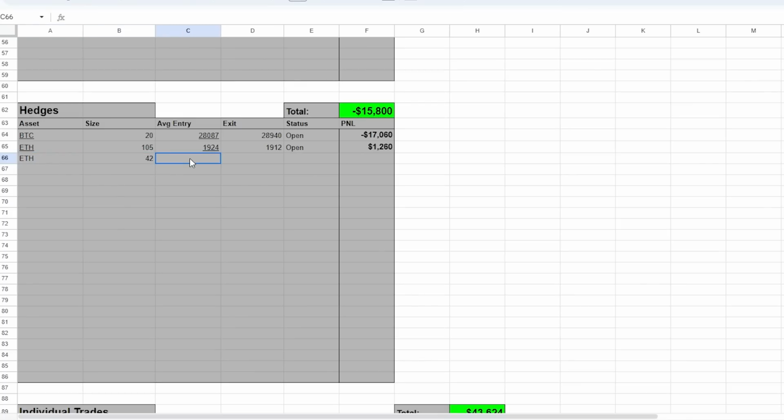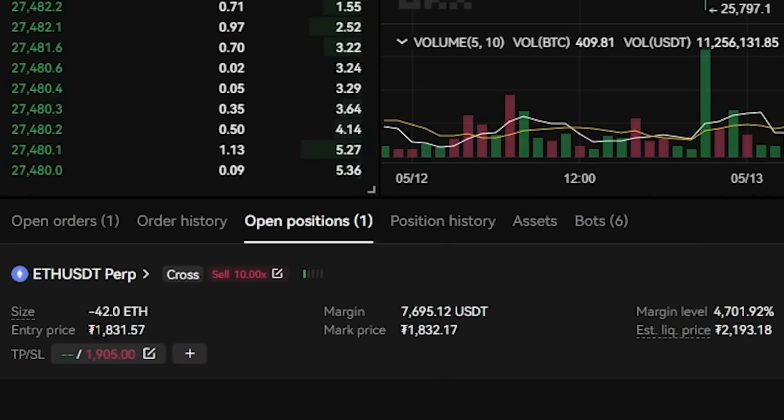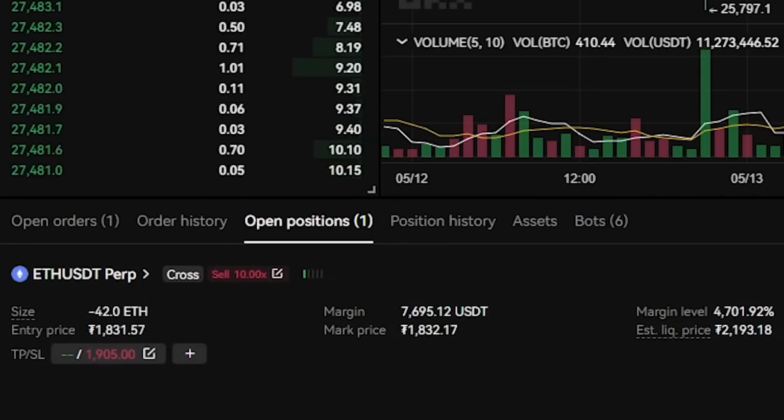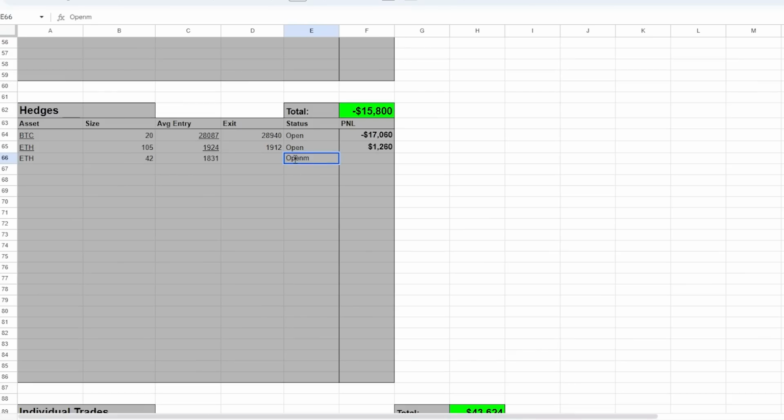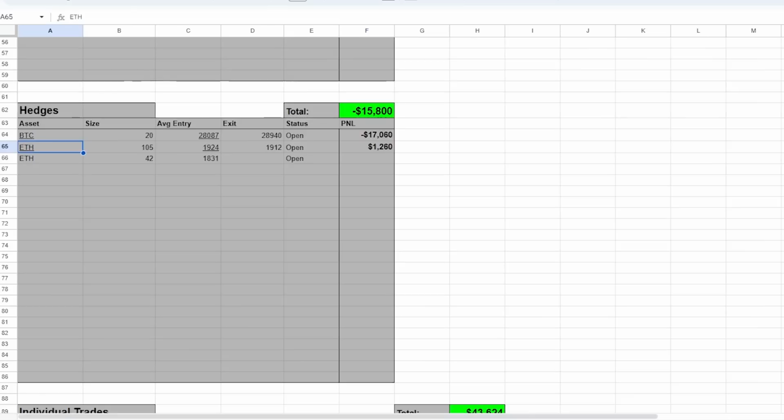It was 42 Ethereum, the average entry. Let's see what the average entry actually was. So it was right here, 1,831. It's open currently. So you will be able to click on this trade here, and just like this one above, if you just click here, you will see all of the information and where I talked about this. So I am entering these trades in this, and just like I said, I will add the Bitcoin trade here as well, just to hedge out the bots taking profit on those current cycles.